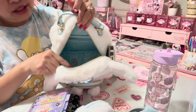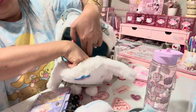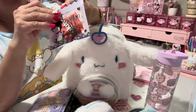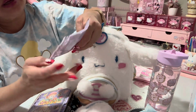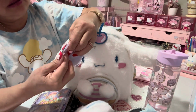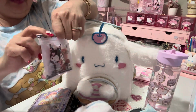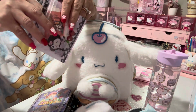They have two pockets with zippers, and this is a pocket without a zipper. I put my candy up there. I put my candy here because it keeps it open. Here, my egg Skittles. God, I can't see, guys. I need my glasses. There you go. You want some, guys? I wish you were here so I could give you some.